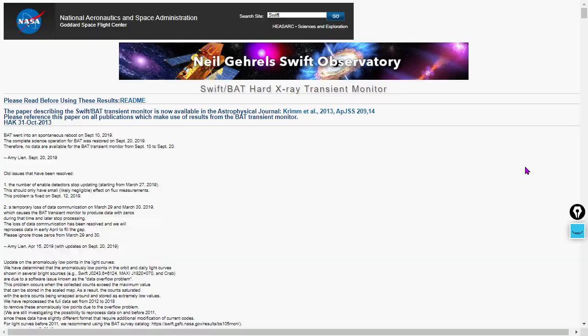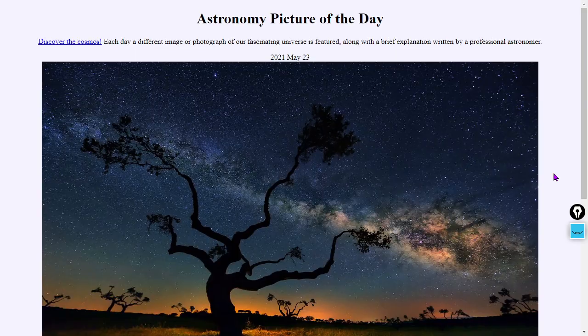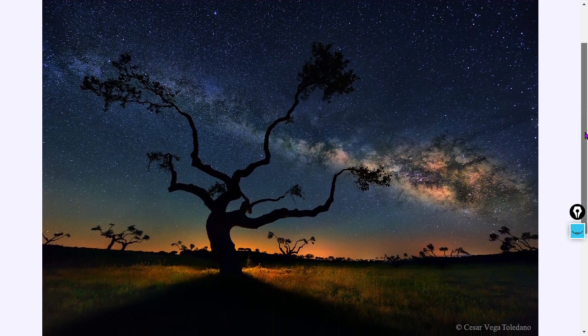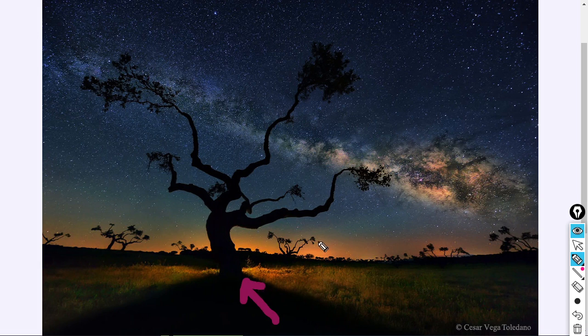Continuing on to talk about Salamanca. This photo came from Salamanca. Not that Salamanca. Salamanca, Spain. Shout out to Cesar Vega Toledano for this fantastic image of what looks like an acacia tree perhaps, and the Milky Way galaxy. So an interesting fractal of trees here. They used a flashlight to illuminate the area behind the tree to allow this silhouette to appear on the background of the low sky polluted region here, showing the Milky Way galaxy.